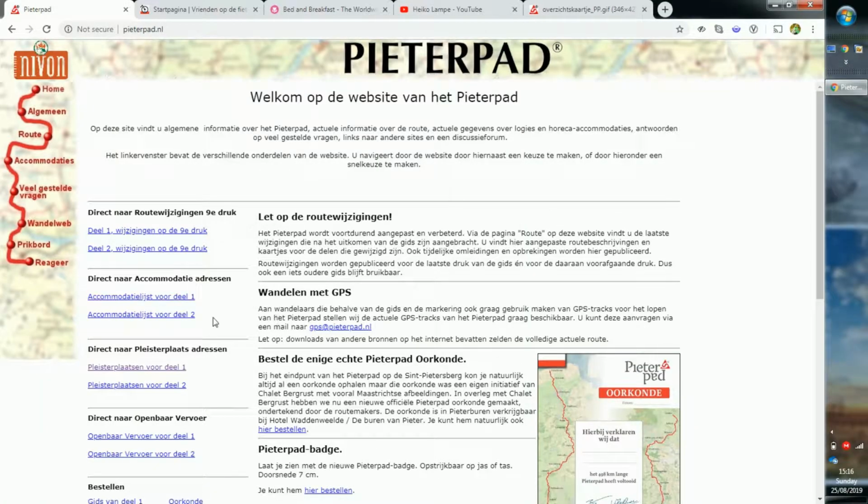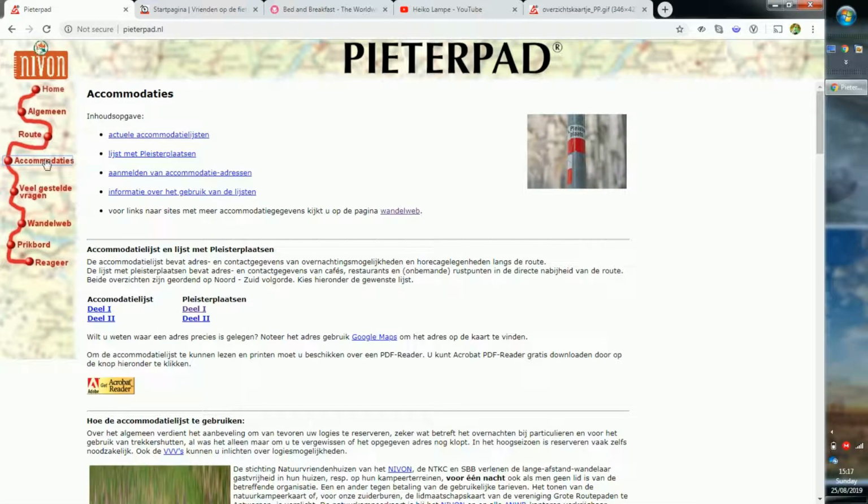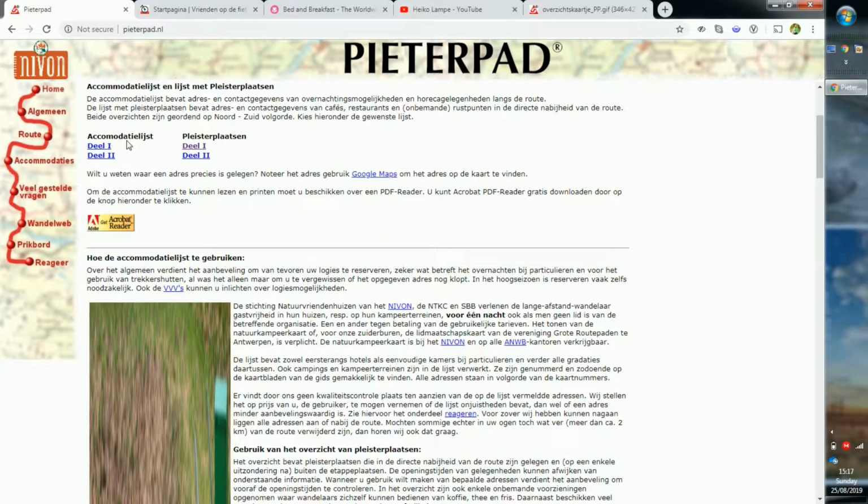So if I can bring you back to the Pieterpad website, here is an accommodatielijst for part 1 and an accommodatielijst for part 2. So if I go on that one, or let me go directly to accommodation, there is a current list. So that is this one.